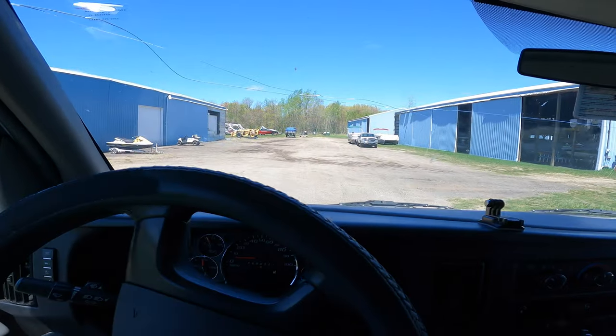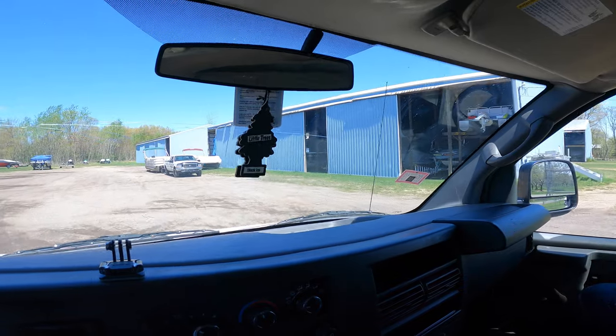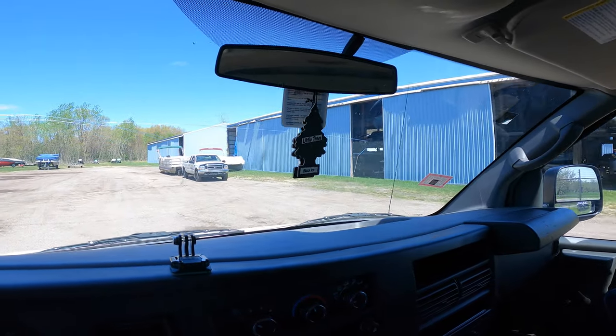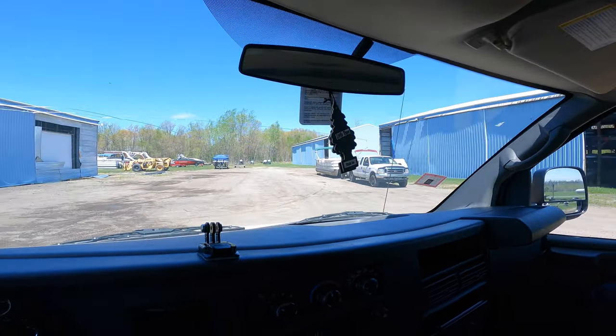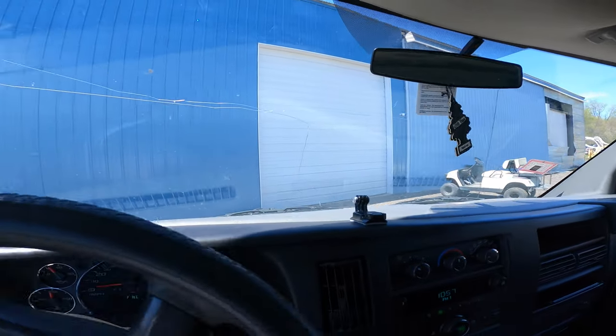All right, guys, we made it to Clearwater Marina. This is where I keep my boat. I don't see my boat though, so I'm gonna get off and go talk to them. See where my baby's at. So this is where I keep my boat during the winter. It's Clearwater Marina over at Benton Harbor, Michigan. It's priced pretty well. Actually found it last minute.